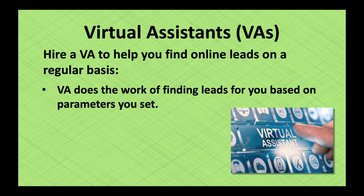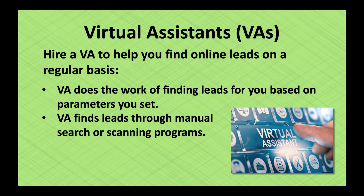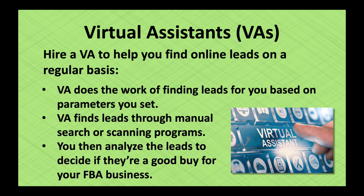You'll give them a set of parameters. You will tell them which websites you're interested in, which categories you're interested in, and they will do that work for you. They'll return it to you at the time that you request it. And then you can take that list of leads that they give you and decide if they're a good buy for your FBA business.